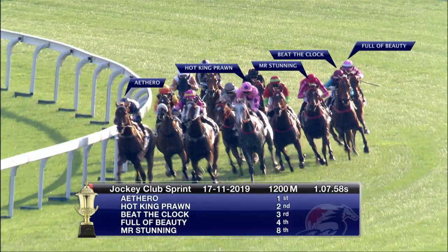49 runners in the Longines International races. John Size has had just 2 winners, but 8 minor placings, or 8 seconds. Mr Stunning, obviously, a year or so ago, and Glorious Days quite a few years ago, but he's got a strong hand here in the sprint, despite not having the favourite. No, he definitely has. And I quite like 2 of his runners a lot, which is Full of Beauty and also Beat the Clock. I think they both have really good chances, and Hot King Prawn, he's got all 3 in, actually.